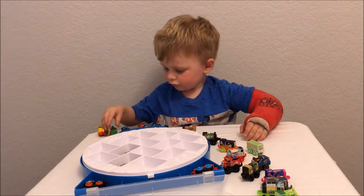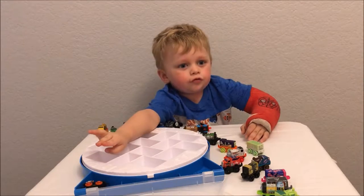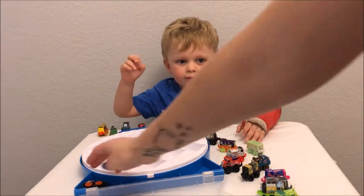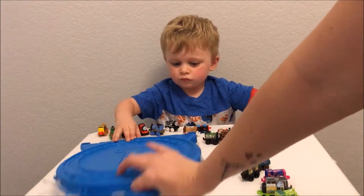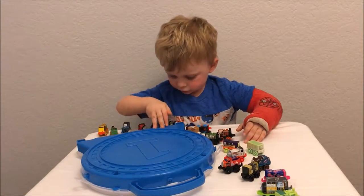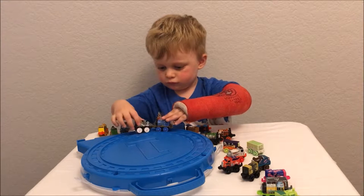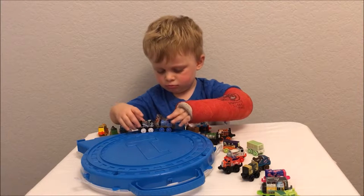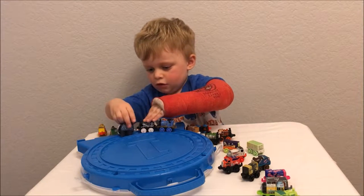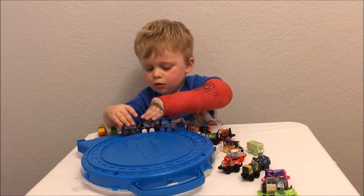What are you doing? What's cool about this is it has a track on the back, so when you take them all out, you can put them on the track. It's cool. So it looks like a skeleton right there that LogiBear has. That one's got lightning on it. So many different types of trains. They are so much fun to play with.